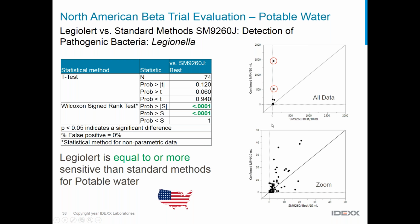What you're looking at here is a plot where each sample got a concentration assigned by whether it was run with the standard method. In this case, we used the standard method SM9260J, which is one of the favorites of one of the labs, against Legiolert. So every sample gets an X and a Y associated with one method or the other. If the methods both give you exactly the same result, then all the points are going to fall on this middle 45-degree line. If the sample is more sensitive to Legiolert, it's going to fall above the line. If it's more sensitive with the other method, it's going to fall below the line.